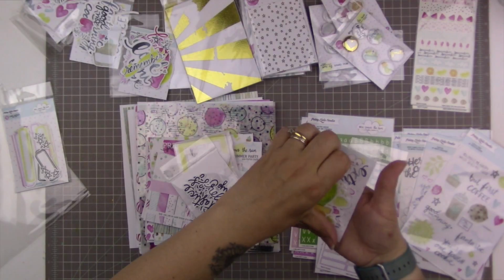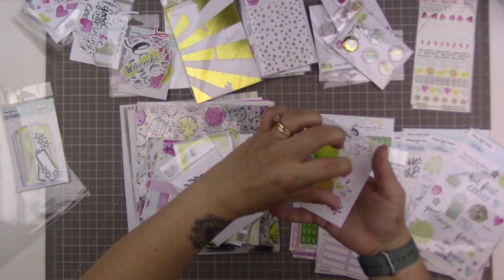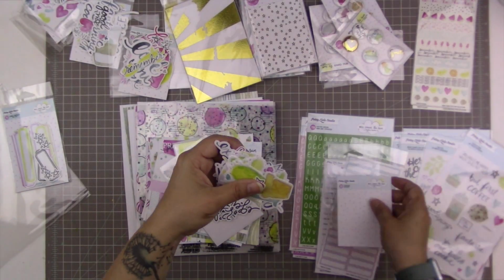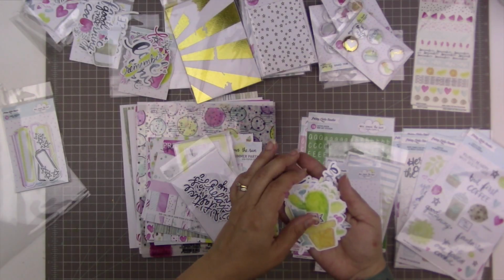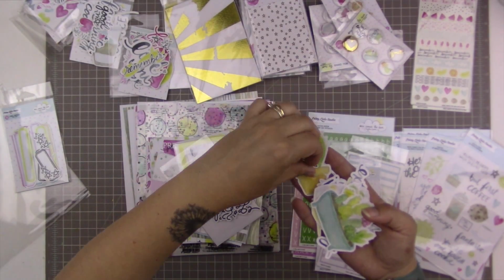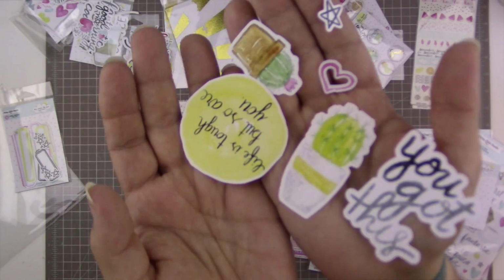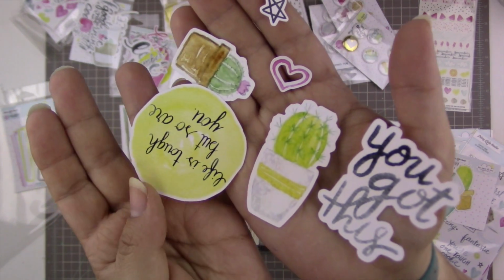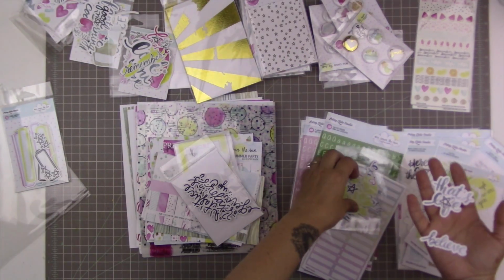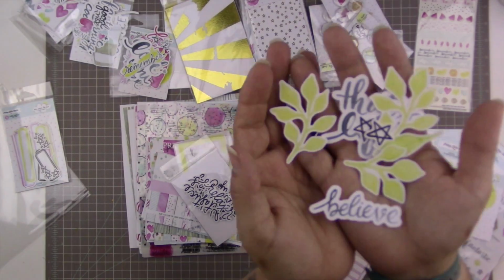I like that you can pick and choose what part of the collection you'd like to focus on. So if cacti aren't your thing, just don't buy this set of cactuses, and then you can de-emphasize the part of the collection that you like less. So that's pretty cool. What's not to love about these though? Holy moly! Some more cacti and phrases. This one says, life is tough, but so are you. Believe that's life. A bunch of leaves.